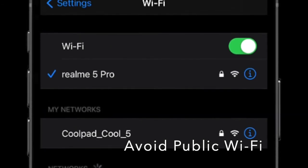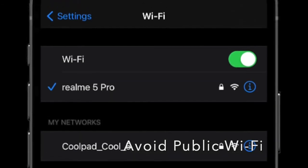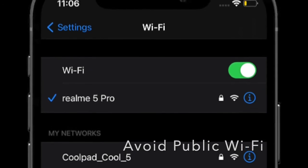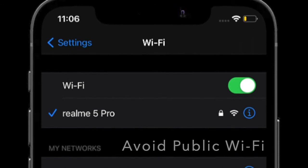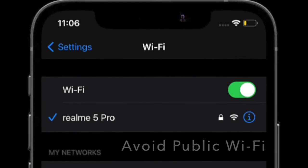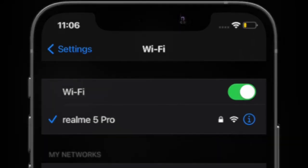When using web browsers, enable incognito mode to prevent the apps from saving your personal information. You can find this setting right from inside a respective browser like Safari and Chrome.